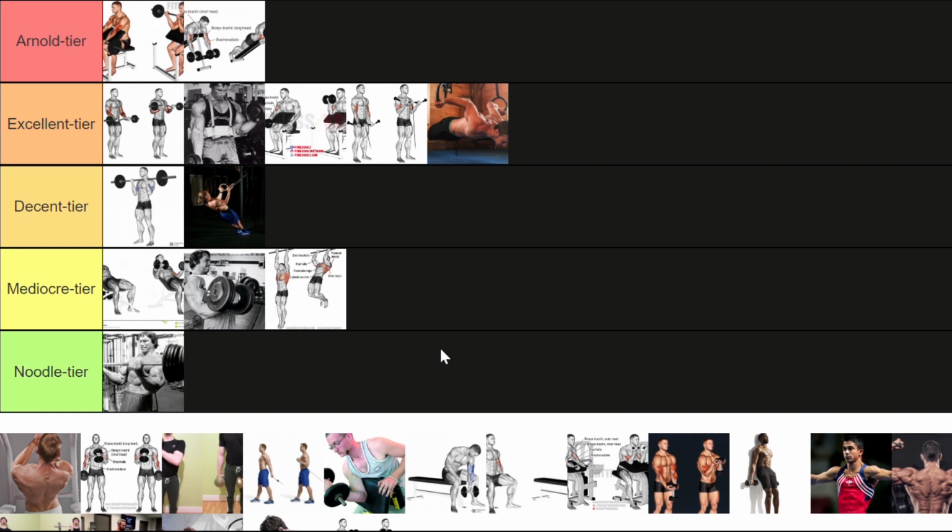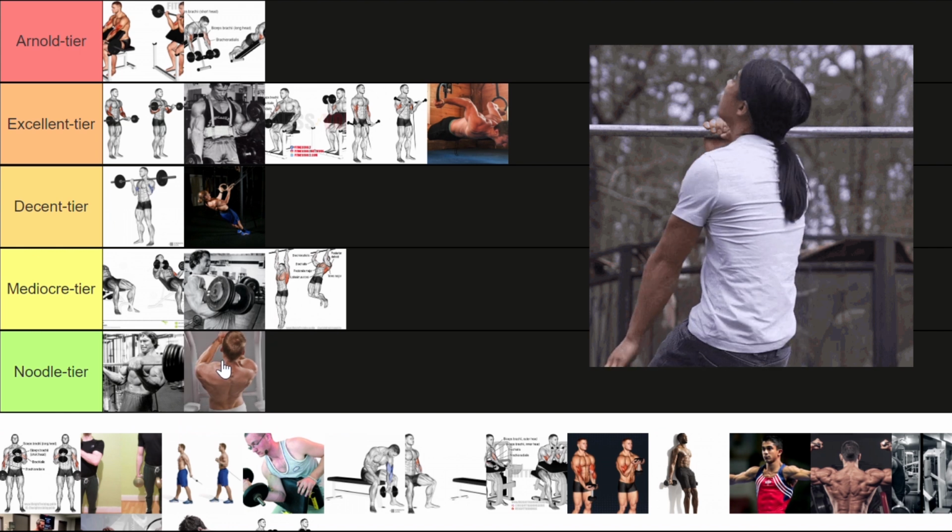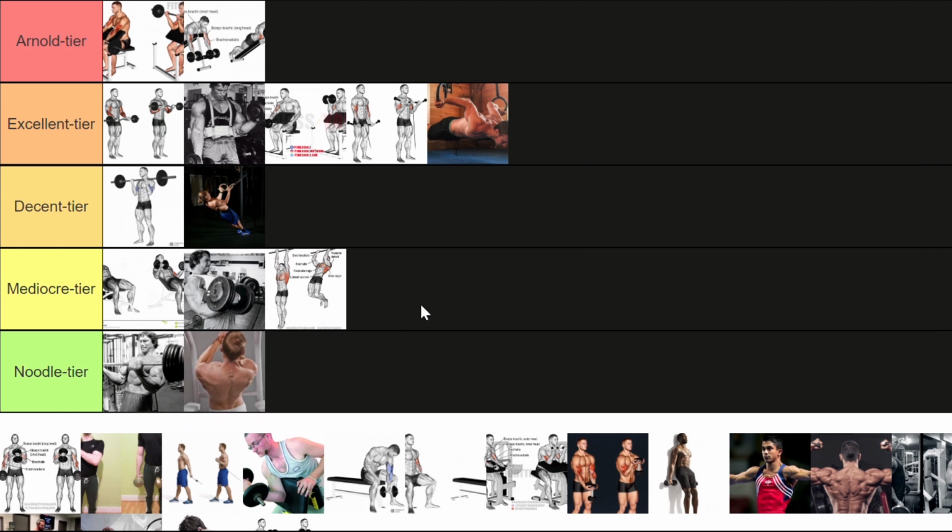Then we have even worse, the one-arm chin-up. The one-arm chin-up goes directly in Noodle-tier, D tier. This is a terrible exercise for the biceps because you don't really use the biceps. Just look at the way most people do their one-arm chin-up. They're halfway twisted, their body is not facing the bar. They sometimes use a second hand, which is cheating. They use momentum, they use their legs. This is not a bicep exercise.